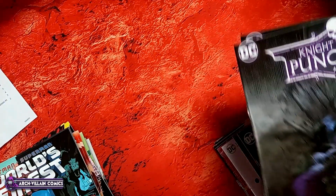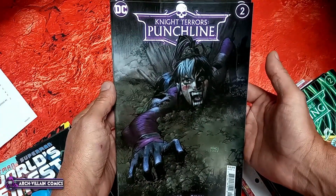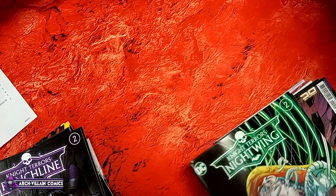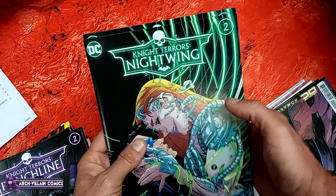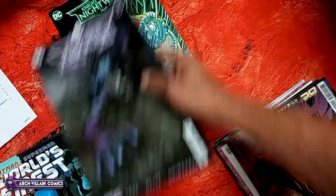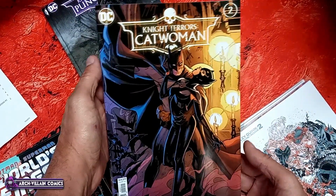And continuing with the Night Terrors thing. Punchline, Night Terrors number 2. Night Terrors, Nightwing, number 2. Start new stack. Night Terrors, Catwoman, number 1.